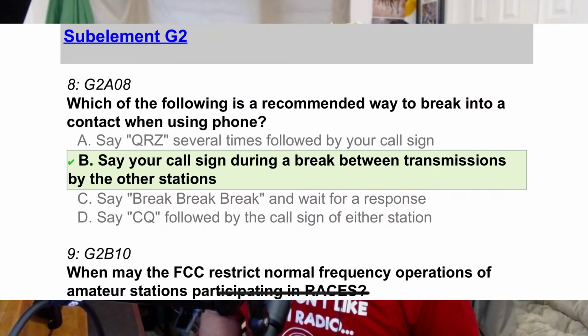Which of the following is a recommended way to break into a contact when using the microphone? Phone is a microphone for new hams. Whenever you see phone, it doesn't mean you pick up your cell phone. It means microphone, okay? A, say QRZ several times, followed by your call sign. Look up QRZ. See what it means. You might be surprised. B, say your call sign during a break between transmissions by other stations. C, say break, break, break, and then wait for a response. Good buddy.